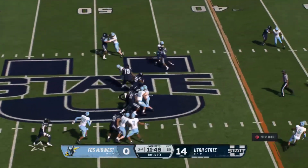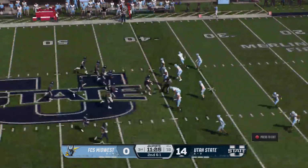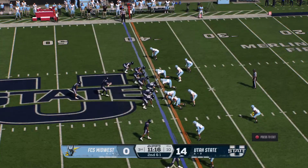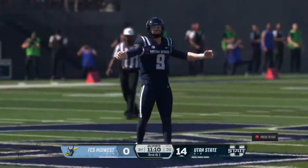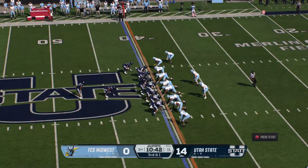Using his legs, it's Ellis. Oh, he's got some space. Definitely been tough sledding for this guy, especially in the first half. They gave him the ball a bunch, but they just don't have a ton of yards on the ground to show for it at this point. That looked like a pretty good run, though. You just wondered maybe in the second half, if they keep giving him the football, it may start paying some dividends.